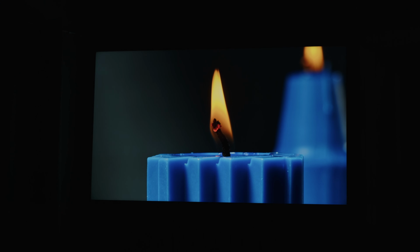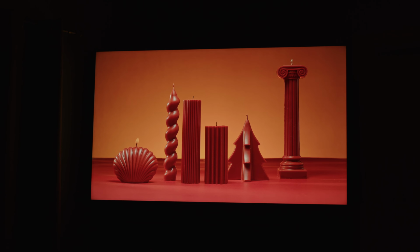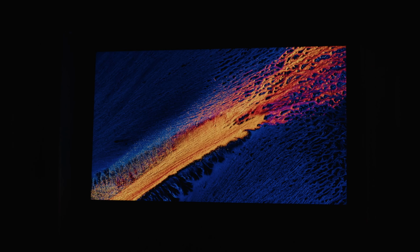From the slim bezel to the center pedestal stand, it really does look the part. It also comes with a chrome backlit remote, something you won't even find on the most premium TVs. And it all just really screams premium. But does it perform like a premium TV model? Well, that's a bit more difficult to explain, so let's take a closer look.